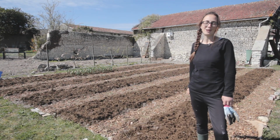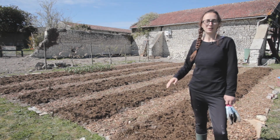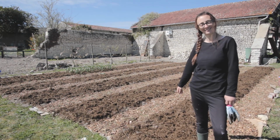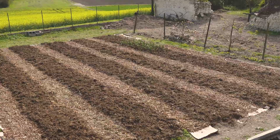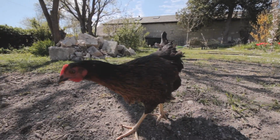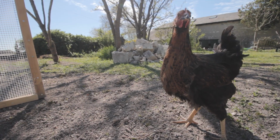We've got all the manure on the beds now and topped up around the garlic as well. We're going to finish it off with a layer of compost, but first, time for a cup of tea. You exploring?